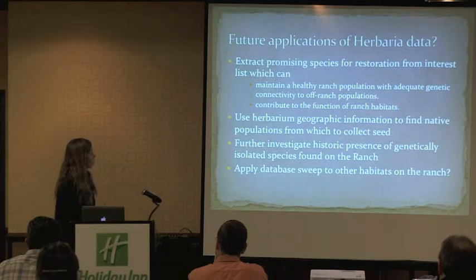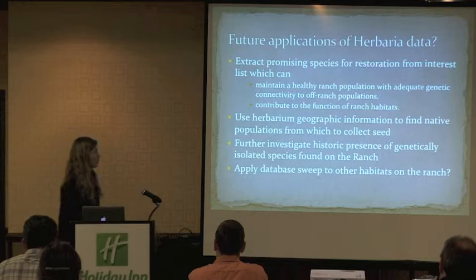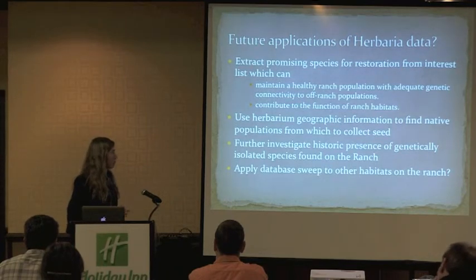So another step would be to extract promising species from that list of 39 that maintain healthy ranch populations with adequate genetic connectivity to off-ranch populations and contribute to the function of ranch habitats. And if we do find species from that have potential, we could use the geographic information from the herbarium site to find populations from which to collect seed.